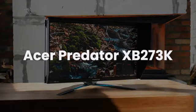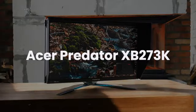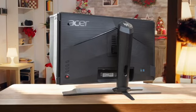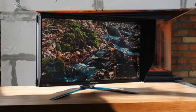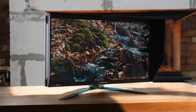Acer Predator XB273K. This 27-inch 4K monitor is a solid all-rounder for gaming and productivity. It's got a 144Hz refresh rate, overclockable to 116, and supports G-Sync for smooth gameplay. The IPS panel offers good color accuracy and wide viewing angles, which is great for content creation. However, the contrast ratio isn't the best, so dark room performance suffers a bit. The HDR capabilities are decent but not mind-blowing.